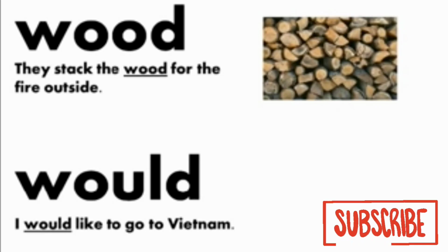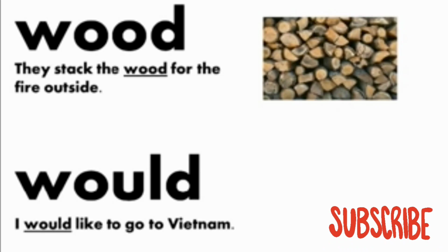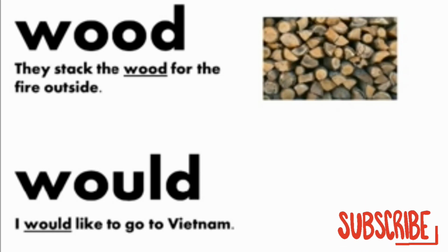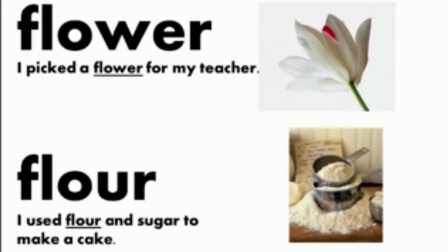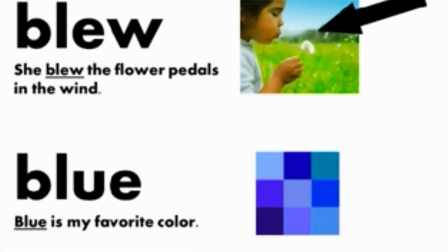Wood, would. They stack the wood for the fire outside. And the other word is, I would like to go to Vietnam. See next, flower and flour. I picked a flower for my teacher. And the other flour is, I use flour and sugar to make a cake. Blew, blue. Both sound the same, but the meanings are different. She blew the flower petals in the wind. Blue is my favorite color.